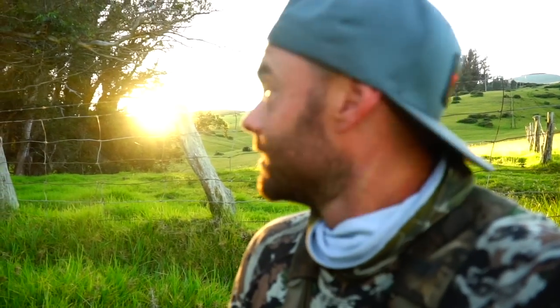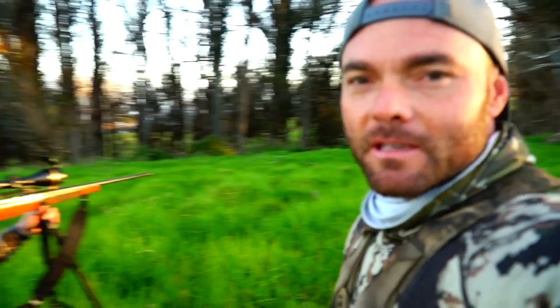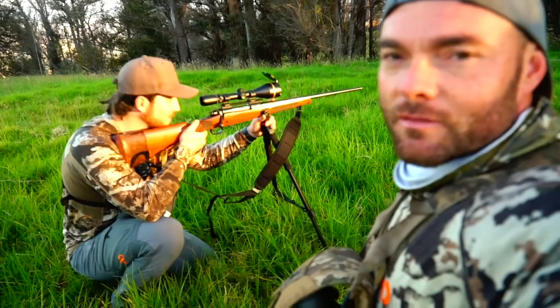Beautiful place to hunt. This is the first time we've been on the mountain at first light, so great way to start the day with Matty Ice behind the rifle. He just shot his first axis buck.